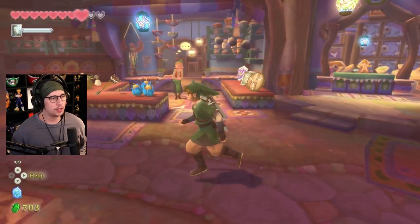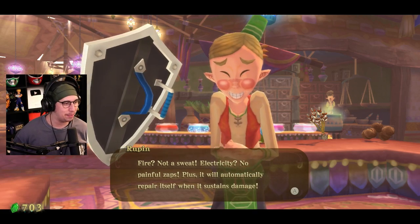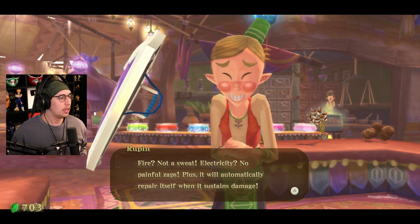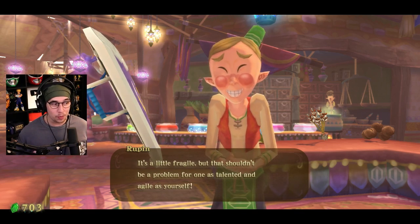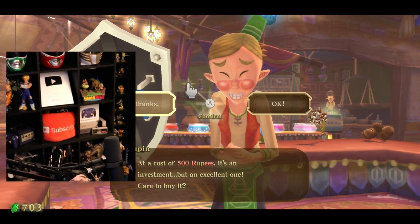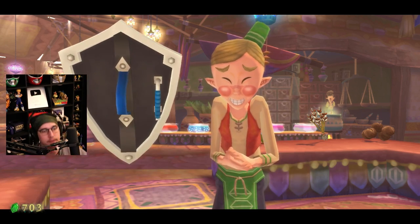What can we purchase? What is that shield? Fire? Not a sweat. Electricity? No painful zaps. Plus, it will automatically repair itself when it's just... What kind of shield is that? I am willing to give 100 rupees for this shield. I am willing to give that much. At a push, 120. How much? He's a little fragile, but that shouldn't be a problem for one as talented and as agile as... Don't flatter me. Just give me a price! At a cost of a- No! You are out of your mind! That's too expensive! That's too- Okay, fine. Deal.